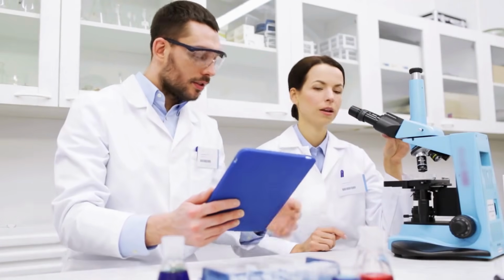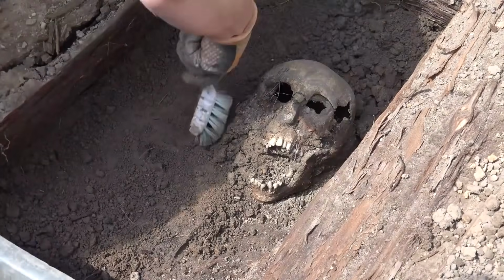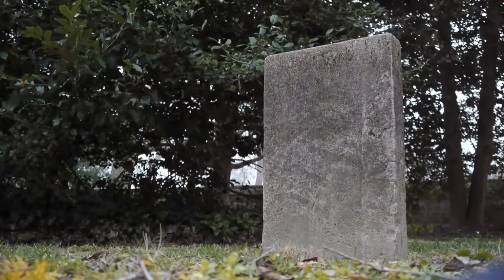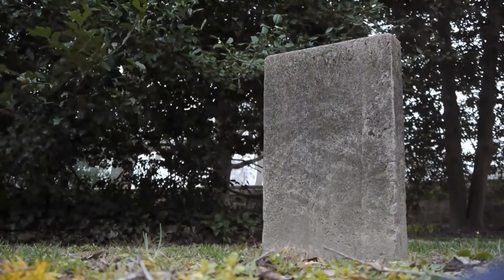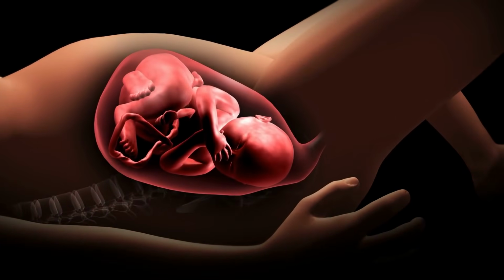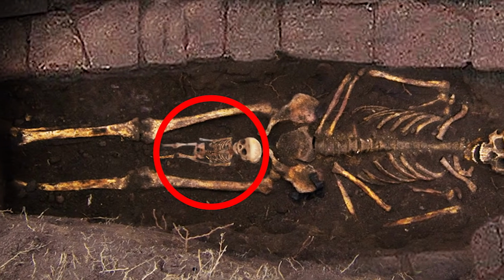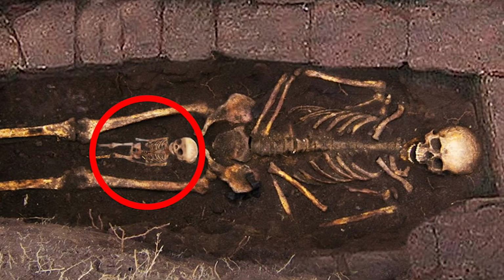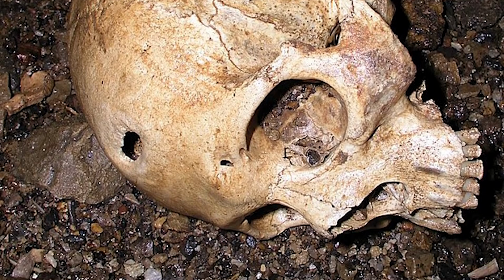Analysis by scientists working with the University of Bologna determined the woman was between 25 and 35 and in her 38th week of gestation. She was just 2 weeks shy of coming to term, but when she died, she was buried. The baby was born anyway after death, an extremely rare occurrence of what scientists call post-mortem fetal extrusion, also known as coffin birth. Even more shocking is that a small hole was found in the woman's skull.